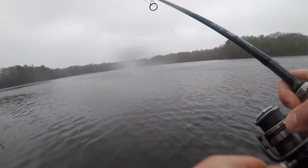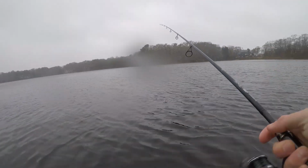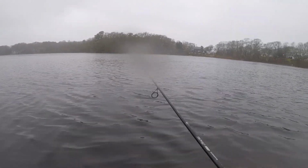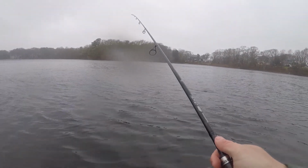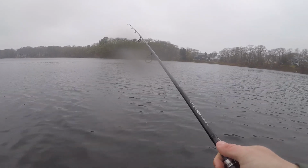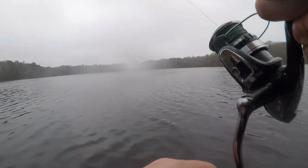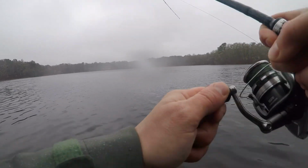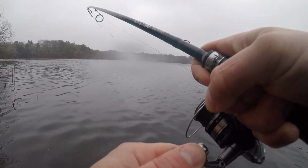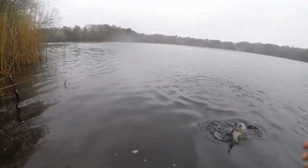Oh, there's another one. Oh, he's off. Not a big one. They're charged up. These small, muddy ponds really fish well this time of year. And it's great if you have a kayak. But wading them, oh, that might be a little bit better one. Wading them can be a little bit tough. Not a big one. It's a fighter though.